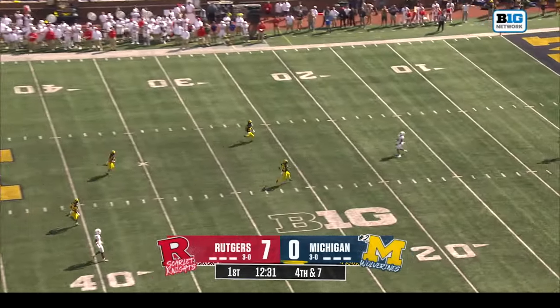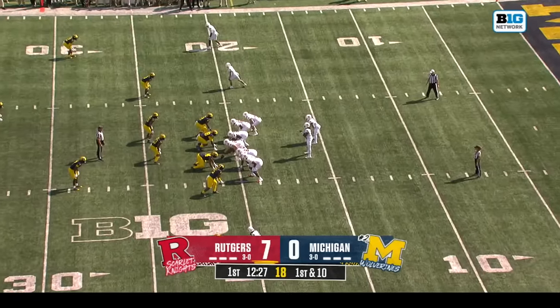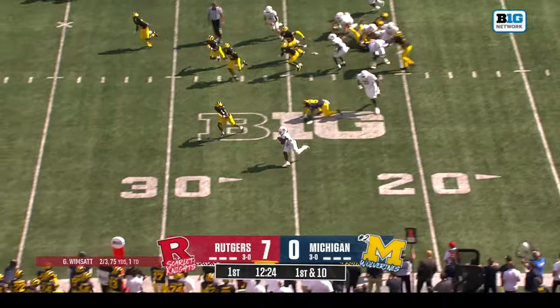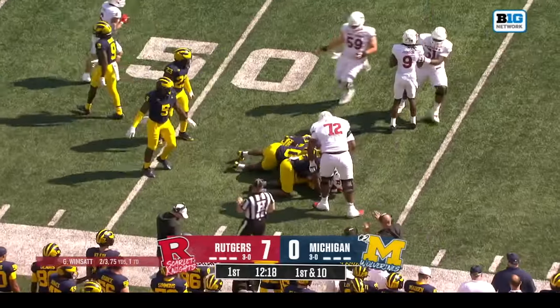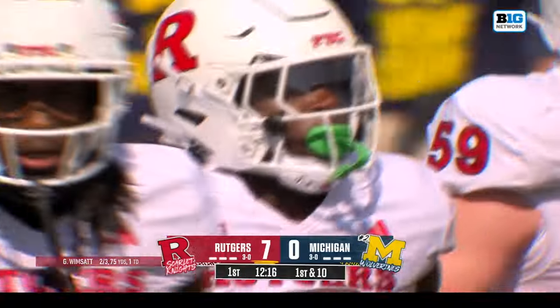Tommy Doman to Deshaun Rochelle, and a fair catch at the 21. First time all year the Wolverines are trailing in a game. Monangai opens up down the sideline, cuts back across the 45. And the reigning Big Ten Offensive Player of the Week runs for 27 and a Scarlet Knight first down.